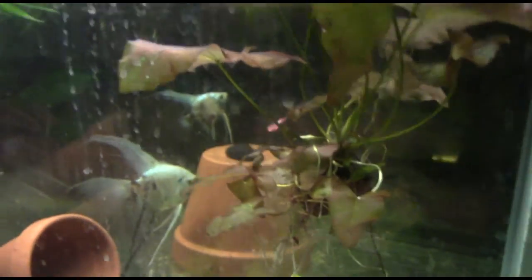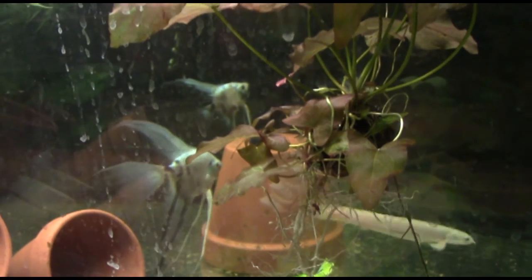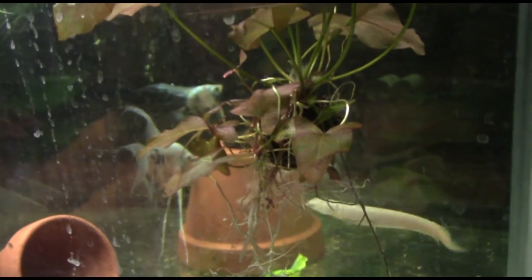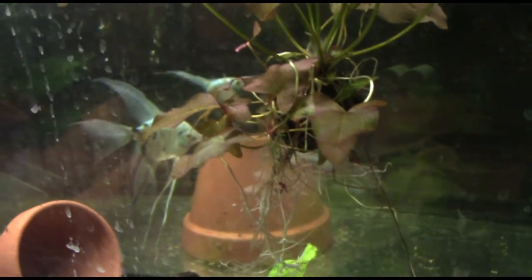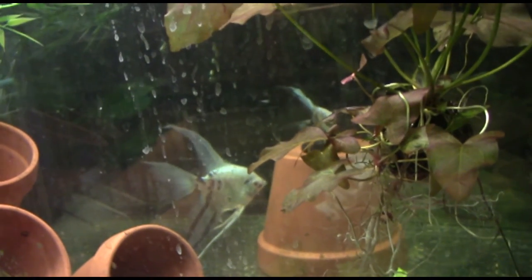And one last thing for this tank, I sold one of the lotuses. It was just kind of difficult to work with that particular plant. It was just acting stupid, so I sold it. So yeah, anyways, let's get on to all the bigger updates, and yeah, I'll be out of here.